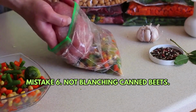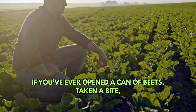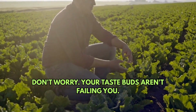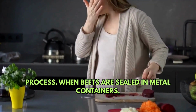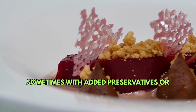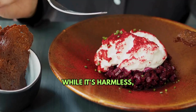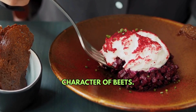Mistake 6. Not blanching canned beets. If you've ever opened a can of beets, taken a bite, and noticed a strange metallic or slightly tinny taste, don't worry. Your taste buds aren't failing you. That metallic edge is a byproduct of the canning process. When beets are sealed in metal containers, sometimes with added preservatives or salty brine, small traces of that metal can subtly influence their flavor over time. While it's harmless, it can dull the natural sweetness and earthy character of beets.